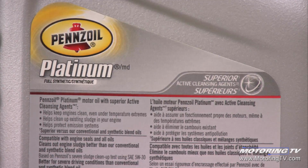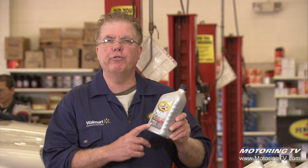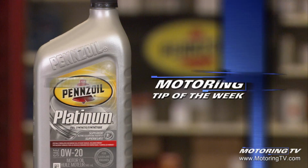And 0W20 motor oils help to enhance the fuel economy that engineers have built into your car because they reduce drag in the engine. 0W20 motor oils are only available as a synthetic. There are no conventional oils in this SAE viscosity. That's your motoring tip of the week.